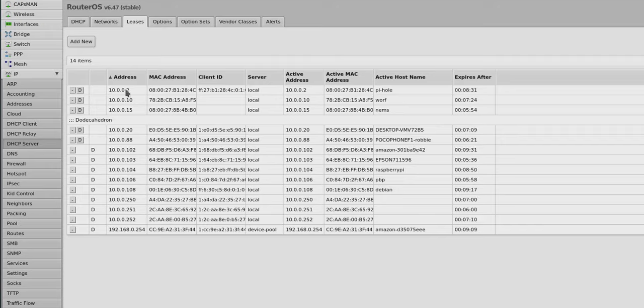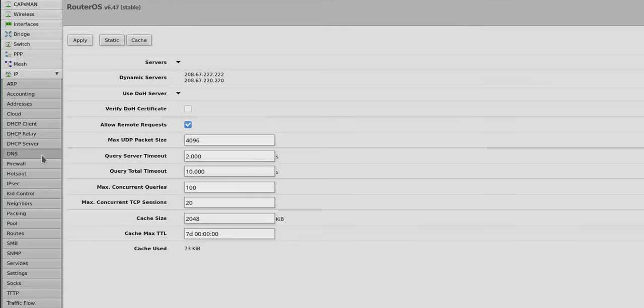So I want to show you a couple things here in WebFig. So I'm going to click on IP, which is already open, and then DNS. So when I go in there, you're going to see the dynamic servers that my network is currently dishing out to all my devices through DHCP. Well, I want to change that.